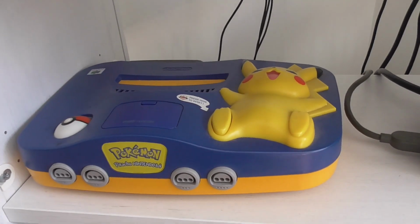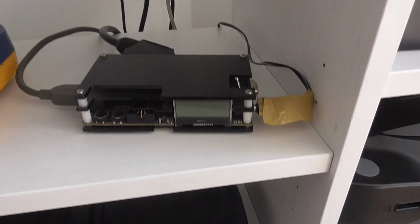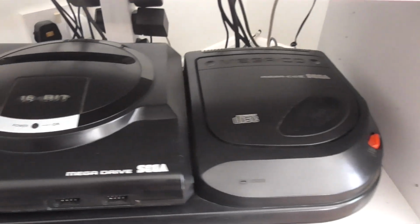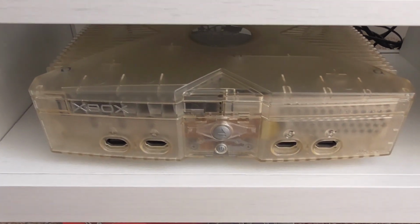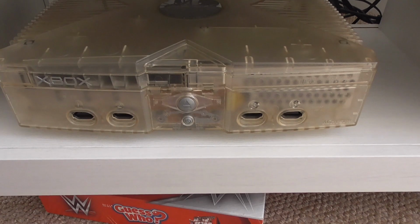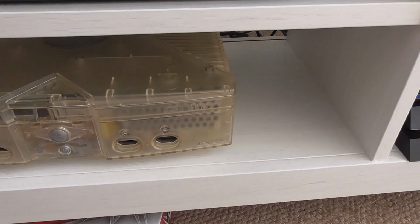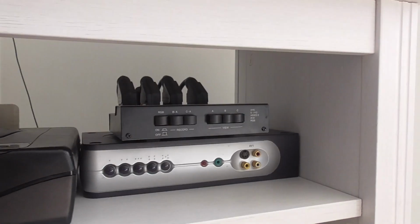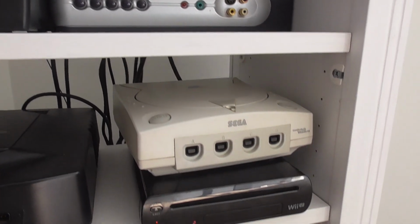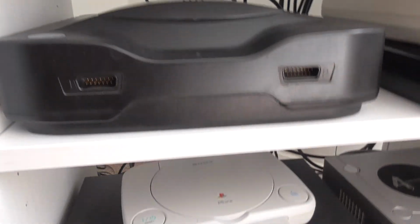That's the Pokemon N64 there, with light up cheeks and special buttons. My OSSC, or Open Source Scan Converter. I've got my Mega Drive 1 connected up to the Mega CD, and below that I have the original Xbox there. That's some of the consoles there. Moving over to the other side, you have my Sega Saturn along with 2 SCART switches, so I've got a Banbridge and a generic one as well. Below that I've got my Neo Geo, my Neo Geo CD, Dreamcast and Wii U.